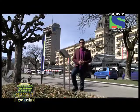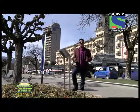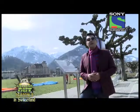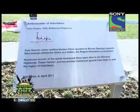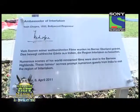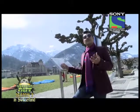I'm in Interlaken, and this is my first stop. In fact, this had to be my first stop. In the year 2011, Yash Chopra was honored as the ambassador of Interlaken. There's a board here which has his autograph as well and also recognizes his contribution, especially to tourism in Interlaken.